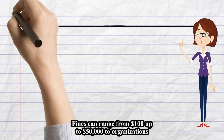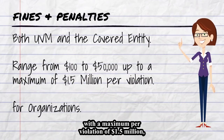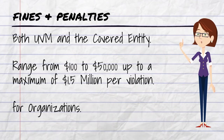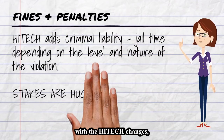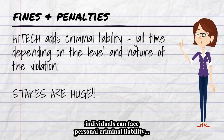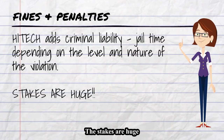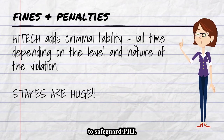Fines can range from $100 up to $50,000 to organizations, with a maximum per violation of $1.5 million, and that's just for the organization. In addition to those fines and penalties, with the HITECH changes, individuals can face personal criminal liability. That means jail for HIPAA violations. The stakes are huge, and it's critical that you do everything in your power to safeguard PHI.